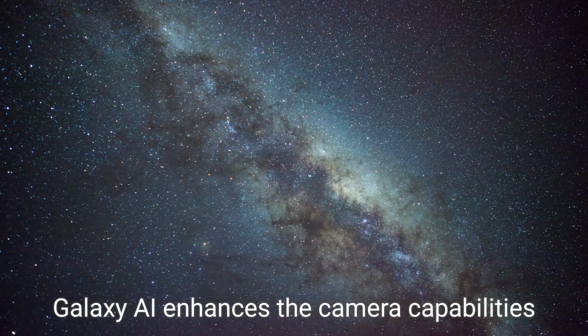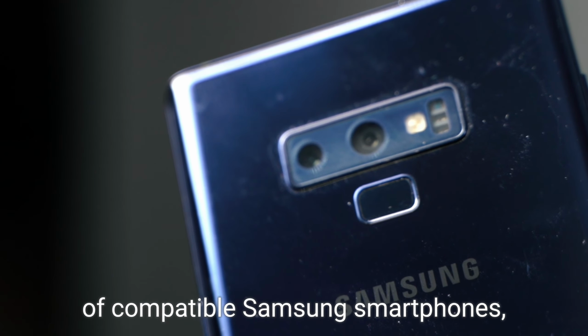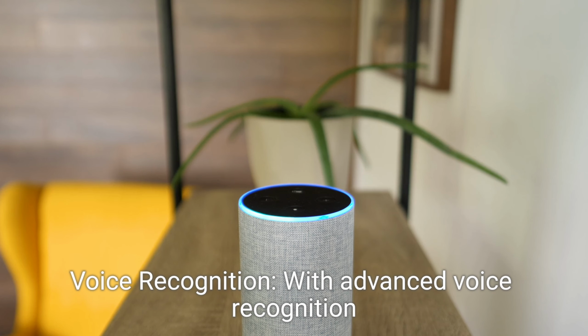2. Enhanced camera capabilities. Galaxy AI enhances the camera capabilities of compatible Samsung smartphones, allowing users to capture stunning photos with optimized settings and intelligent scene recognition.